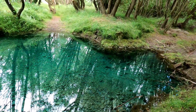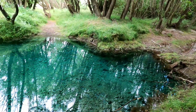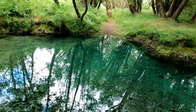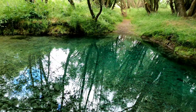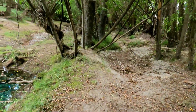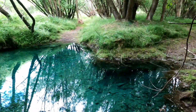basically a spring, but it must flow underground further up and bubble up here. It's pretty crazy. I mean, there's a huge torrent, obviously, of water, but you know, looks fairly deep too.